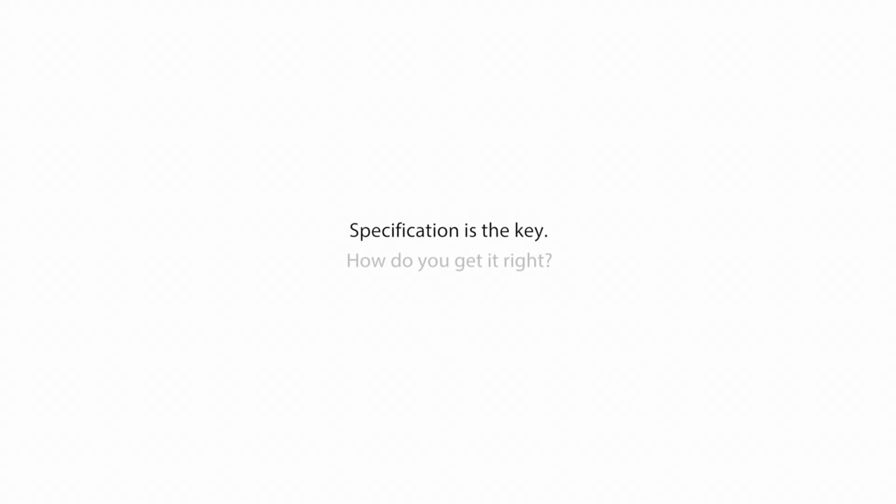Specification is the key. How do you get it right? Well, the short answer is you learn as much as you practically can. You see whether or not in your firm there's someone else who has more knowledge than you, or you make sure that your suppliers and their reputations are in keeping with yours. I'm going to offer you 7 tips on specifying wood now. The first tip is usage and performance.